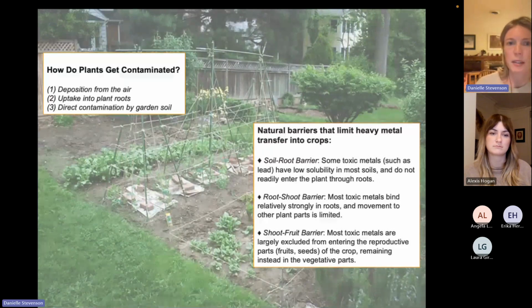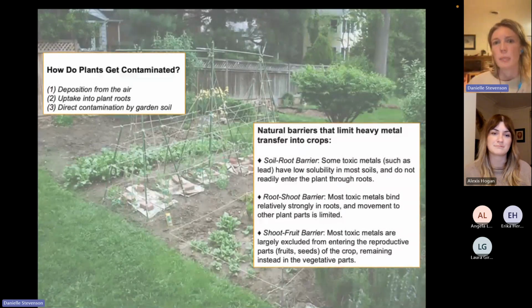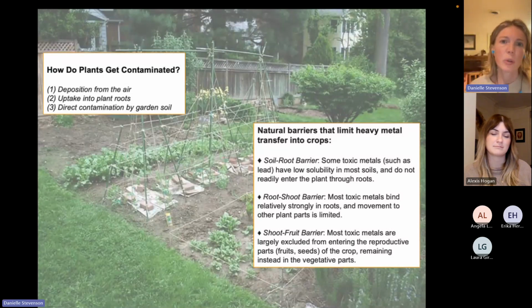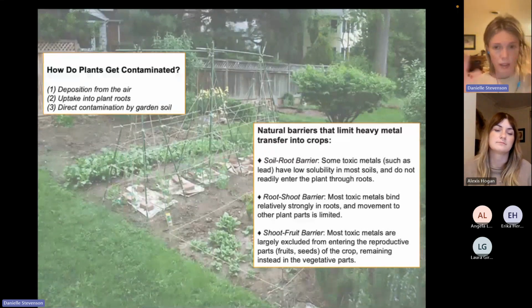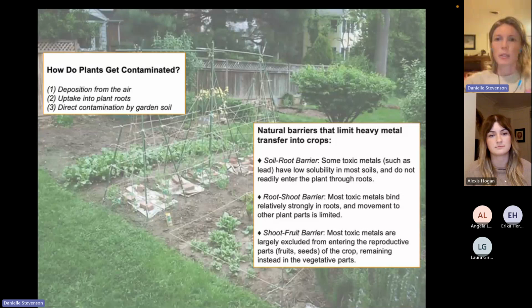crops can become contaminated. And if you're wondering, okay, well, what if I live near the cruise ship terminal, or, you know, I live near a busy road and there might be deposition through air. A pretty simple way you can limit that is by using row covers on your crops. So you can get those row covers, that fabric basically that you can put on top of your crops as just a physical barrier that will collect those emissions and prevent them from actually getting onto your crops.